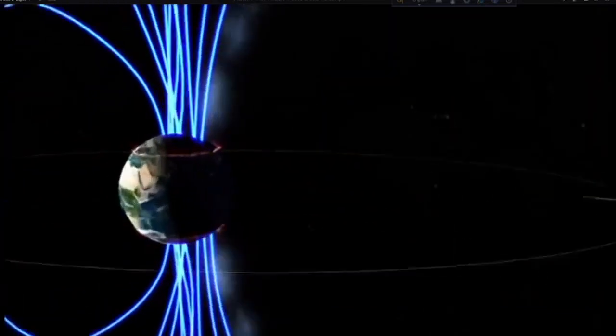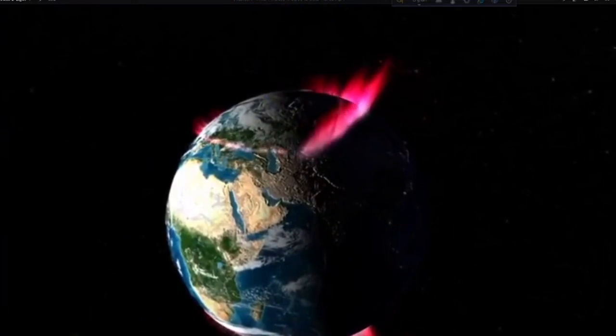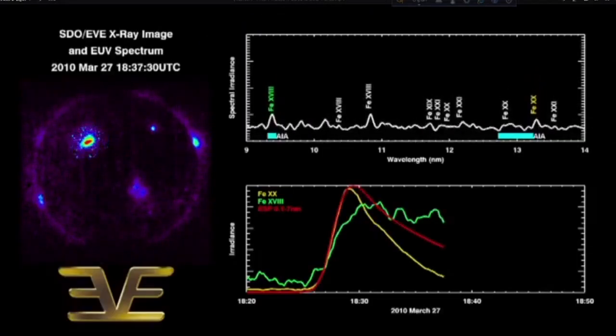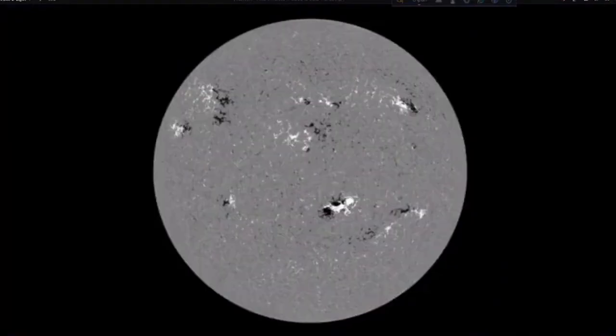A powerful X-class flare like that can create long-lasting radiation storms, which can harm satellites and even give airline passengers flying near the poles small radiation doses. X flares also have the potential to create global transmission problems and worldwide blackouts. The seriousness of an X-class flare pointed at Earth is why NASA and NOAA constantly monitor the sun.